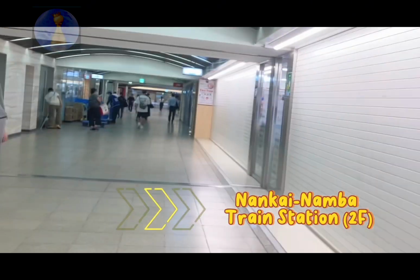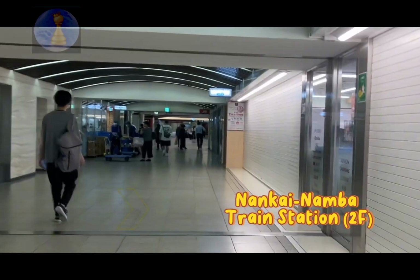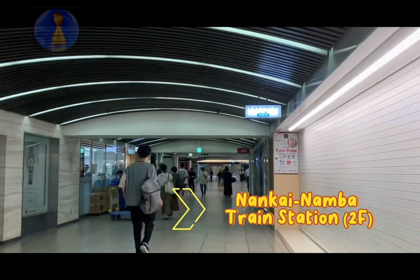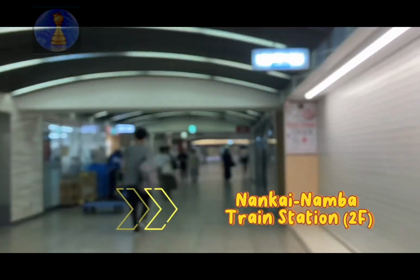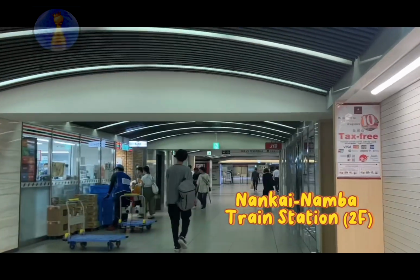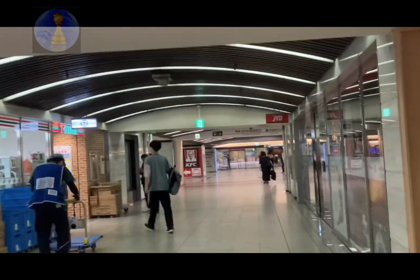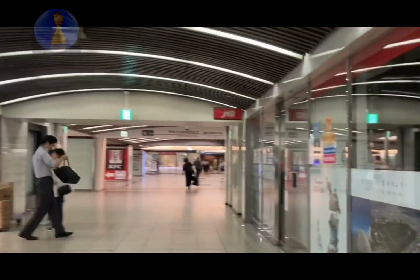Welcome back. So we're on a pathway just beneath the main platform of the train station. This is Nankai Namba City train station. Oh, that's the JTB office because tomorrow morning we have to go here. This is our first stop.